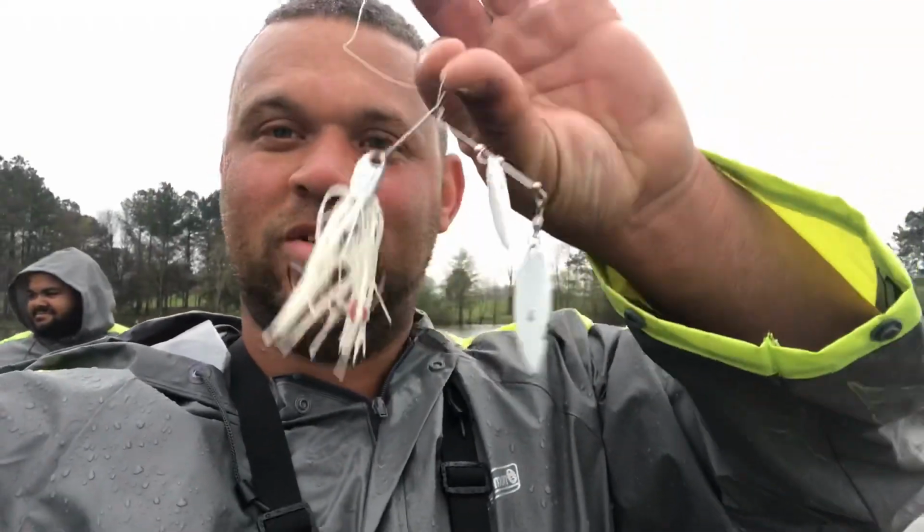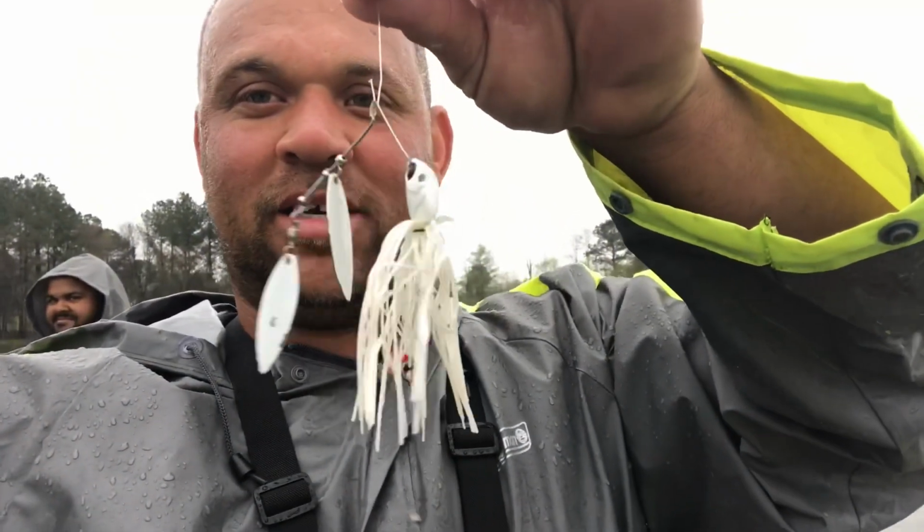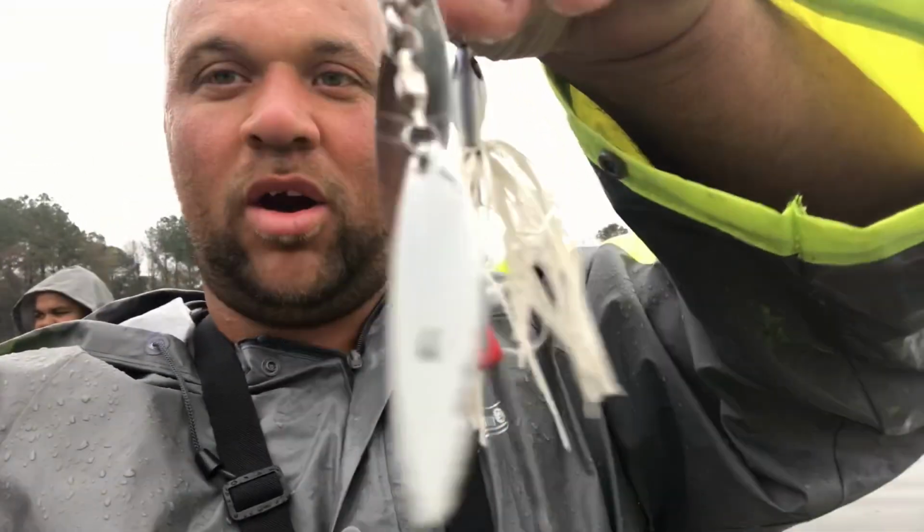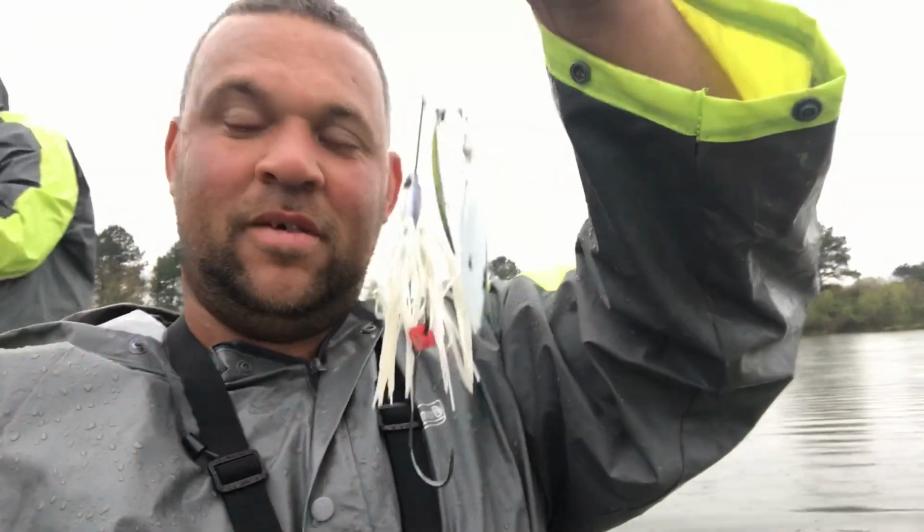Hey, guys, here's what I'm using to catch these bass. It's a white spinnerbait here. It's got white and chrome blades on it, white on one side, chrome on the other side. Got me a little trailer hook on there. No trailer, just fishing it straight out, guys. That's what I've been catching these bass off of so far. I believe I've caught like four or five bass so far on it. It's been a good morning so far. Look, Tristan, look. But we're gonna see how many we end up with today, guys.